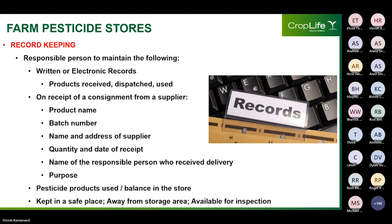store. Finally, records must be kept in a safe place away from the storage area and available for inspection by national, provincial, or local authorities as applicable.